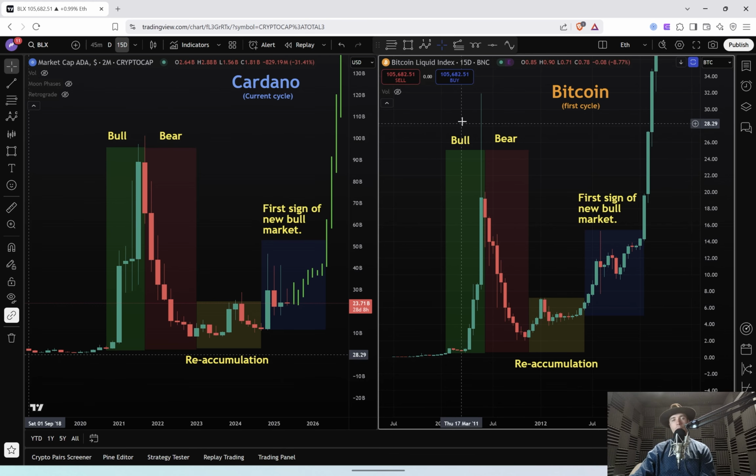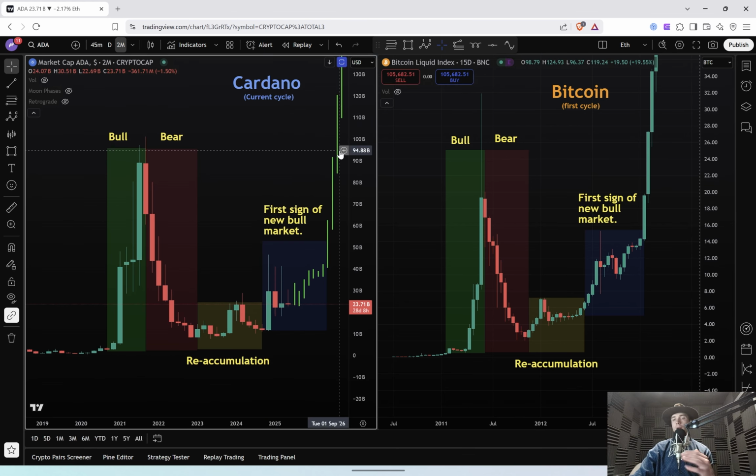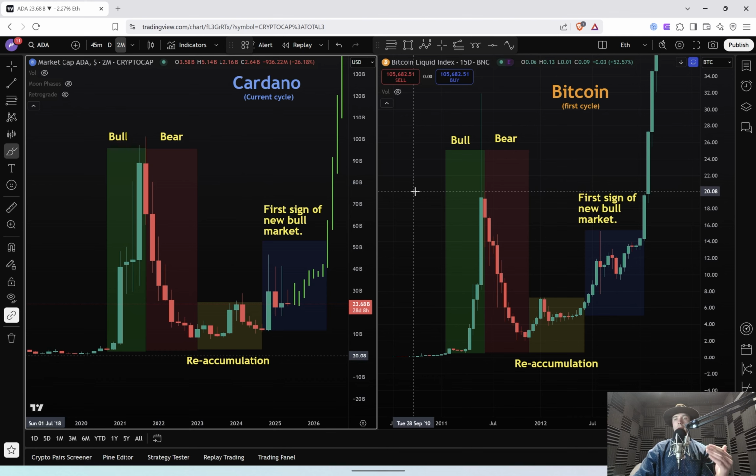In today's video, we are going to be talking about Cardano and just how high Cardano could go this cycle, some of the things that I'm seeing with this chart, and just how bullish it really is. So let's get started. You can see Cardano over here on the left and Bitcoin over here on the right. And what I'm showing you guys here is what an early day market cycle looks like.